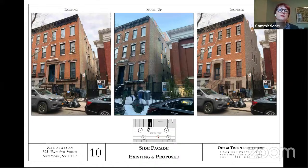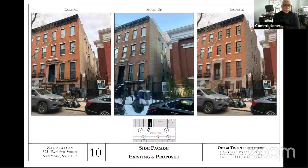I think the change in brick, even though they're going to try to match, they'll never match perfectly. You will see a change in color between the two bricks, so that will mark it. I do agree that the railing on the east should be pushed in so it's less visible. Other than that, I think it's successful.